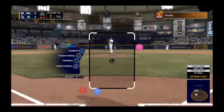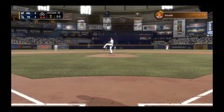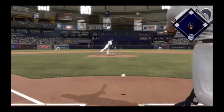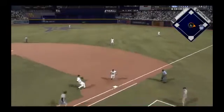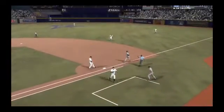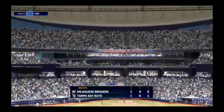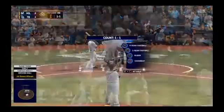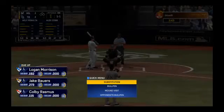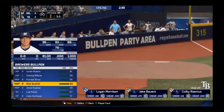And that brings up the left-handed hitting Travis Shaw. He's 0 for 2 with a strikeout in this one. This is on the ground over to first. The tag, and he is out. Digging in and looking for more, Logan Morrison. He'll try to follow up the double in his last at-bat with another big hit right here.